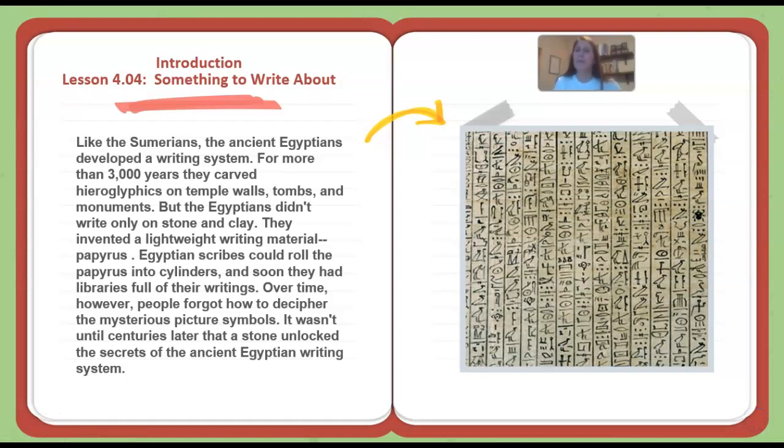Introduction. Lesson 4.04, Something to Write About. Like the Sumerians, the ancient Egyptians developed a writing system. For more than 3,000 years, they carved hieroglyphics on temple walls, tombs, and monuments. But the Egyptians didn't write only on stone and clay. They invented a lightweight writing material, papyrus. Egyptian scribes could roll the papyrus into cylinders, and soon they had libraries full of their writings. Over time, however, people forgot how to decipher the mysterious picture symbols. It wasn't until centuries later that a stone unlocked the secrets of the ancient Egyptian writing system.